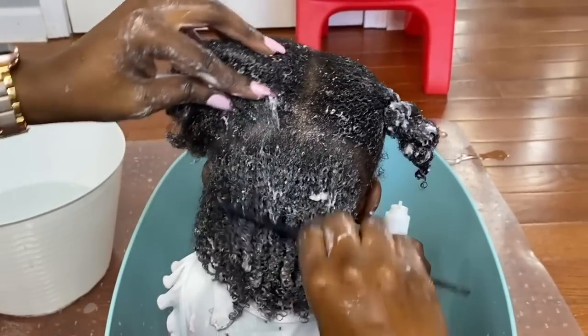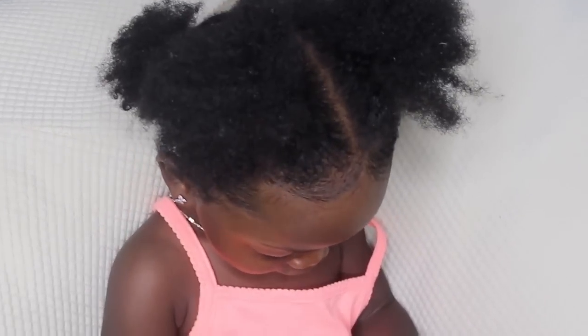For me, I like to wash my daughter's hair every 2 weeks. This is going to vary for everyone. So if you're the kind of parent that likes to experiment with a lot of new products or put a lot of gel into your child's hair, or maybe you live in a dusty area, this is going to vary for everyone. But for me, like I said, I like to do it every 2 weeks. I do all her treatments, I style it, let it be, and then at the 2 weeks mark, I go ahead and wash it.